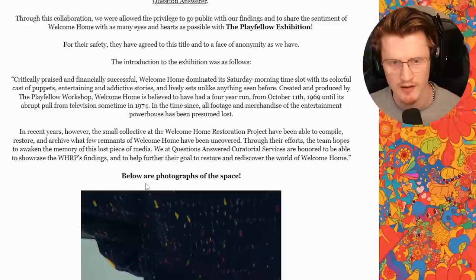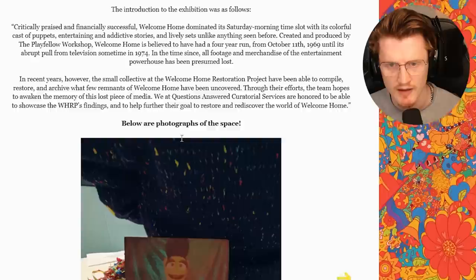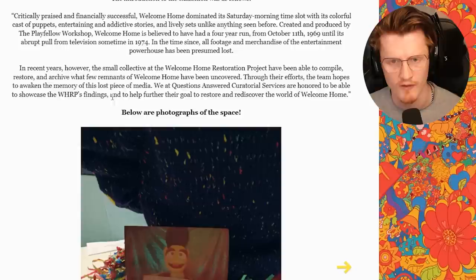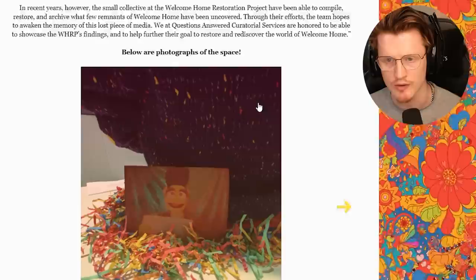In recent years, however, the small collective at the Welcome Home Restoration Project have been able to compile, restore, and archive what few remnants of Welcome Home have been uncovered. Through their efforts, the team hopes to awaken the memory of this lost piece of media. We at Questions Answered Curatorial Services are honored to be able to showcase the WHRP's findings and to help further their goals to restore and rediscover the world of Welcome Home. Below are photographs of the space."